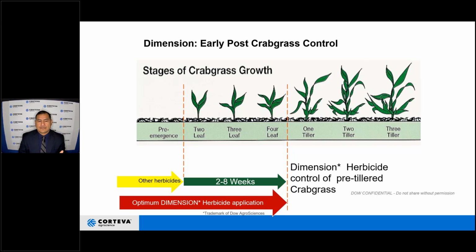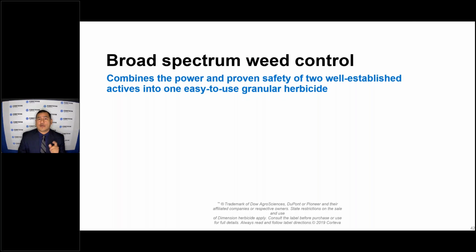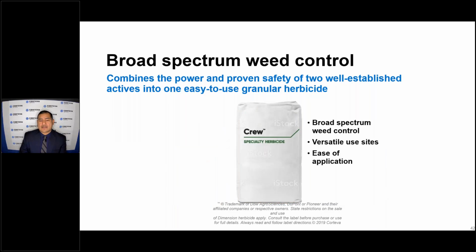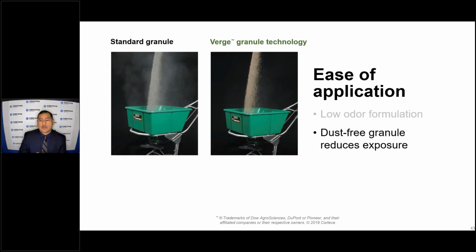I'm excited to talk about this new product that we have, and this product is called Crew. Crew is a mix of both our Gallery and Dimension product, and it is labeled for both turf and landscape. So you have season-long control of 45 plus grassy weeds and small seeded broadleaf weeds, and then the 95 broadleaf weeds that Gallery controls. And they're both together in this granular product known as Crew. It comes in either 50-pound bags or 10-pound bags. It's got a low odor formula. It's dust-free. It's a very small prill.